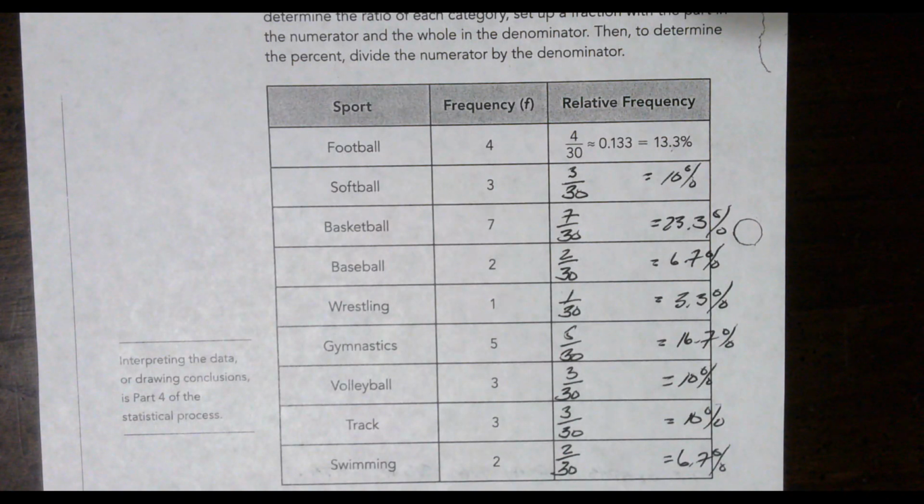Basketball is 7 over 30, which is 23.3%. Baseball is 2 over 30, which is 6.7%. Wrestling is 1 over 30, which is 3.3%. Gymnastics is 5 over 30, which is 16.7%. Volleyball is 3 over 30, which is 10%. Track is 3 over 30, which is 10%. And swimming is 2 over 30, which is 6.7%. Okay. So number 3, we've completed the frequency chart.